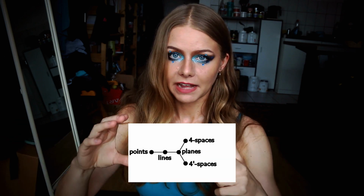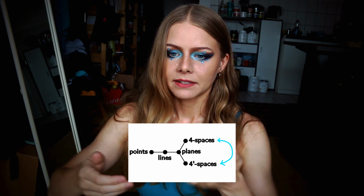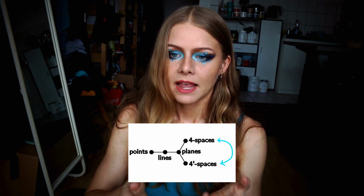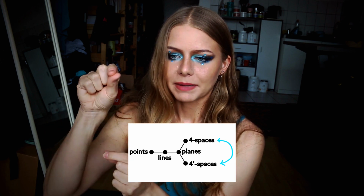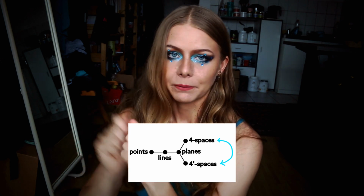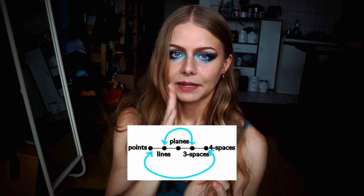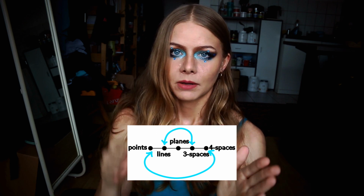If we now look at a D5 diagram, we also have an opposition map, but here we can see that lines are opposite lines, points are opposite points, planes are opposite planes. The only thing is that with 4-spaces and simps and 3-spaces, there's some switching going on. There we would have to be careful. And just to have it complete, if we look at an A5 diagram and do the opposition thing, then we see that planes are opposite planes, lines are opposite 3-spaces, and points are opposite 4-spaces. But one has to be a little bit careful.